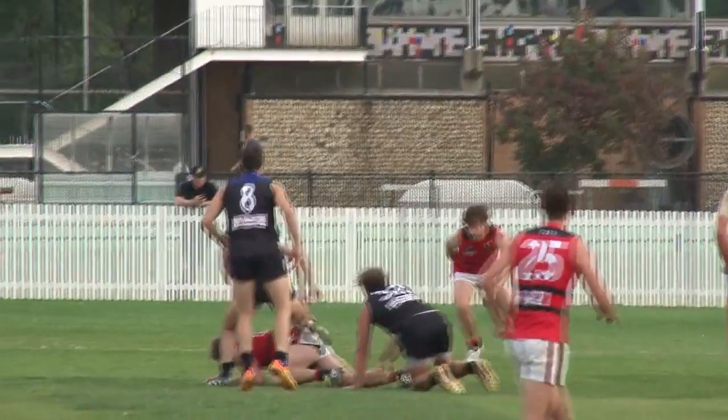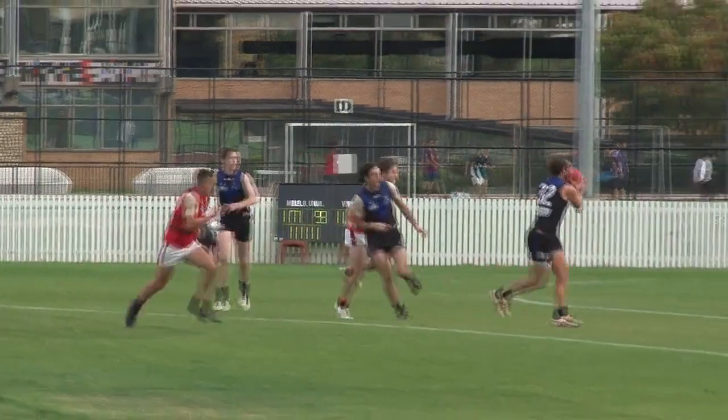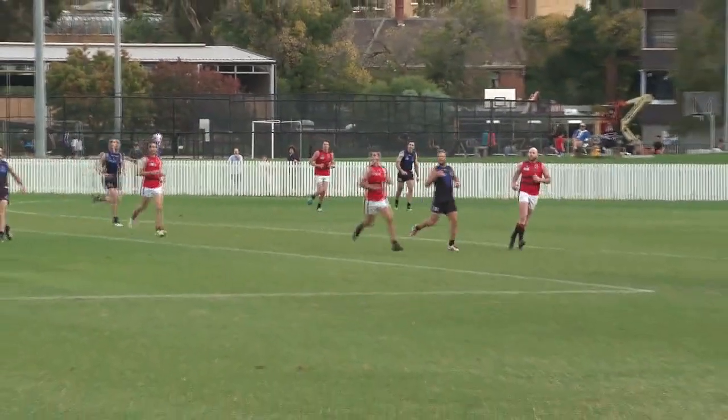So back in the middle, Xavs get it going their way. Able to get a handle on it now. It comes away though with Blacks. It's a handball there received by Flight.